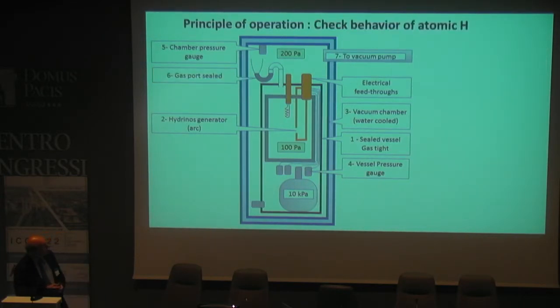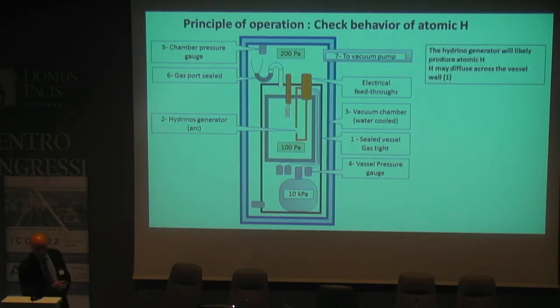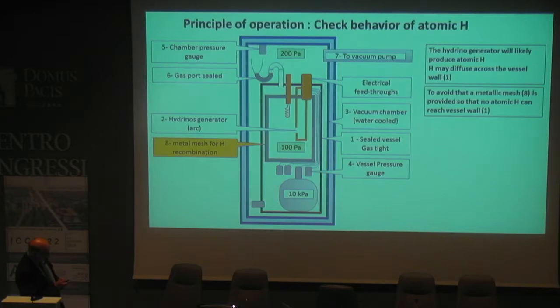Okay, there is a small problem. There are many other things in this picture. I don't want to lose too much time about that. But indeed, one of the problems is that if you produce hydrinos with an arc, you are going also to produce monoatomic hydrogen, and monoatomic hydrogen could diffuse out of this vessel. To avoid that, there is a metallic screen enclosing this internal space so that all atomic hydrogen, before reaching the wall, would have to cross this mesh and to recombine. So no atomic hydrogen would ever touch this black vessel liner.